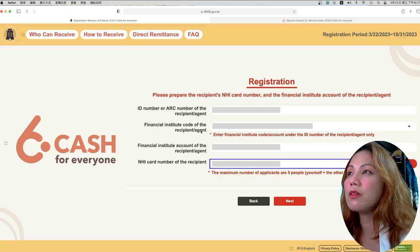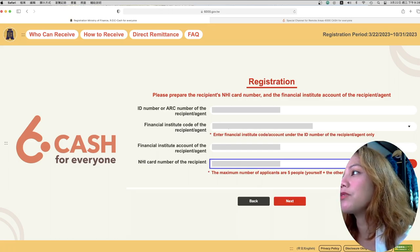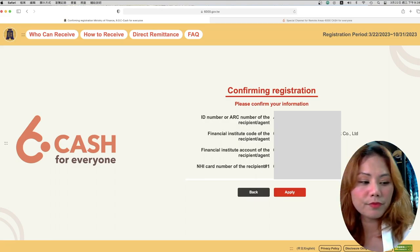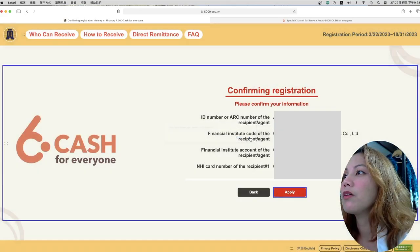Okay, so for this step, for the registration, you have to provide your ID number or your ARC number. And then next, the code of the bank, then your account number, and then the card number of your national health insurance or jianbaoka. So if you're done with that, you just click next. So here it's trying to confirm your registration if all the things that you input there are correct. So apply. Okay.